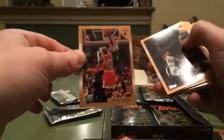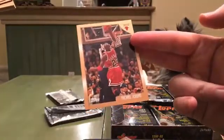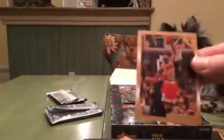Nice Jordan there. If that was the Topps Chrome Refractor, I'd be ecstatic. I don't think I can get that in this box, but hey, any Jordan's a good Jordan, right? Even if it is off-center.